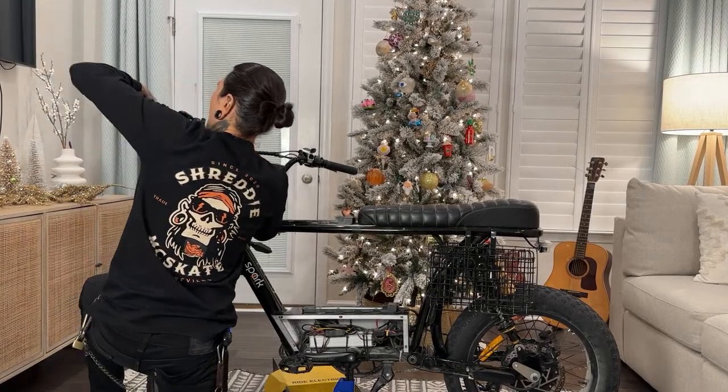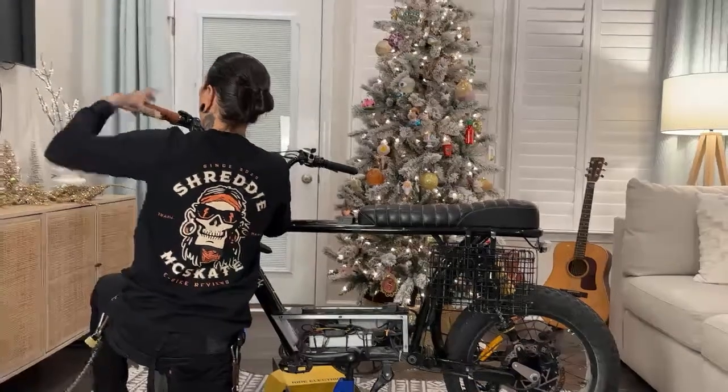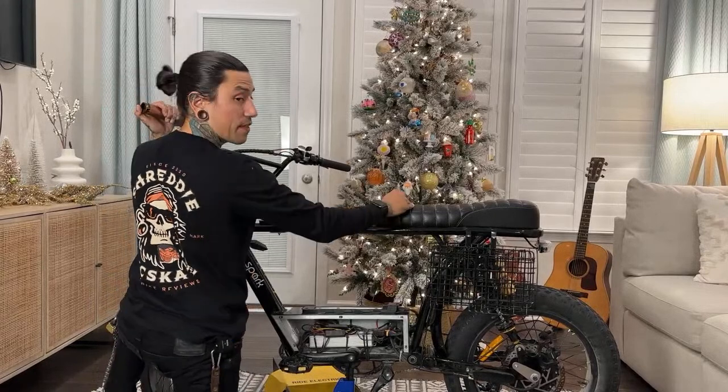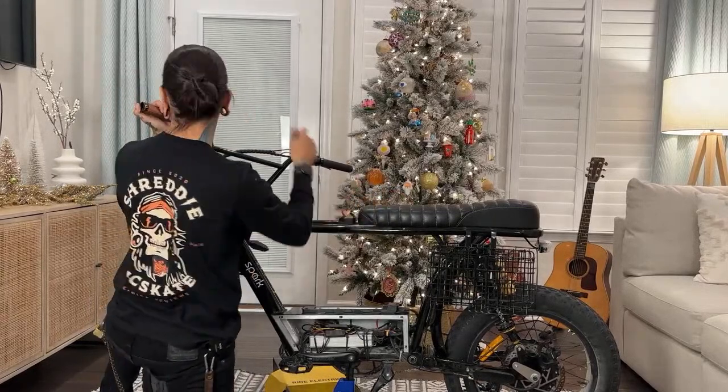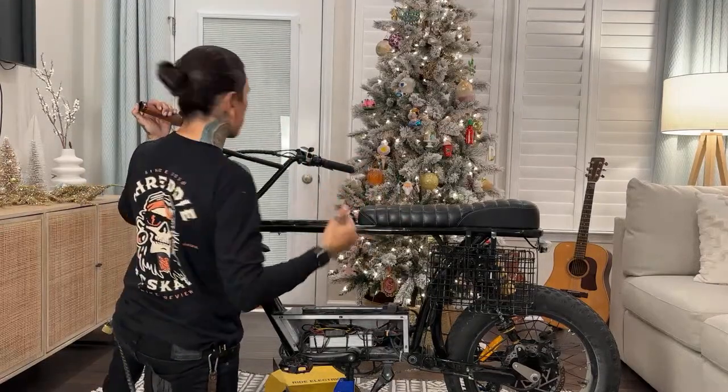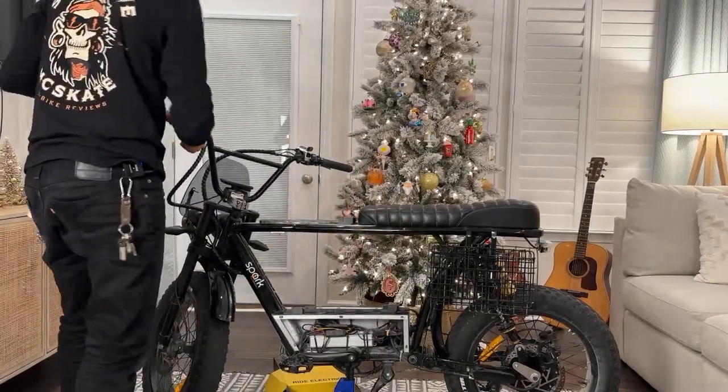I'm sure they don't. Carson Cowhorn, does the seat work for the Super 73 RX Mojave? Not this one, but they do make seats for Super 73. So actually the seat I have right now on my Super 73 is from OC Cafe Racer.